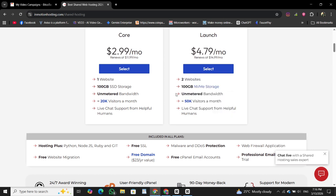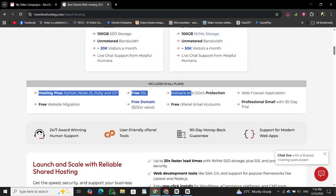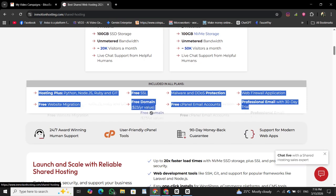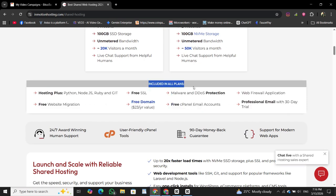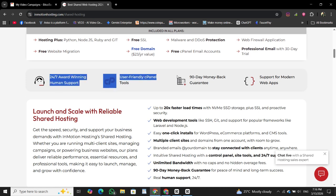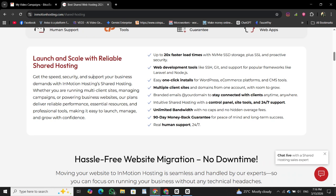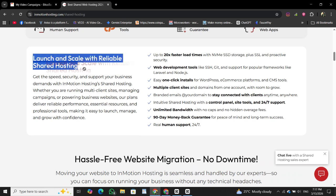Reliable uptime ensures that your website remains accessible to visitors, customers, and search engines at all times, which is essential for maintaining credibility and generating revenue online. So far, we have explored the company's background, infrastructure, hosting features, and performance technology, all of which help explain why InMotion Hosting has maintained a strong presence in the web hosting industry for many years.